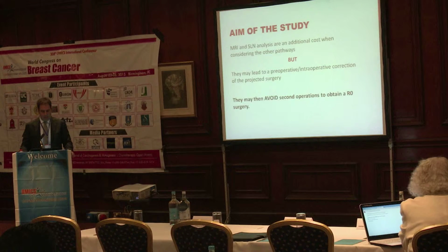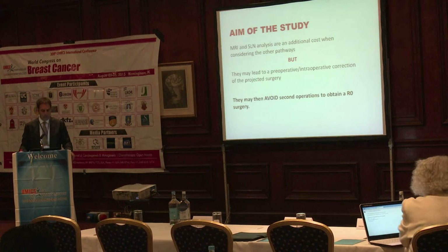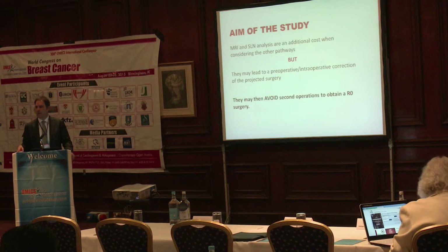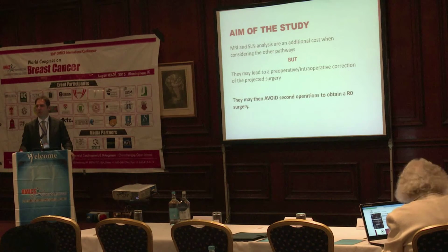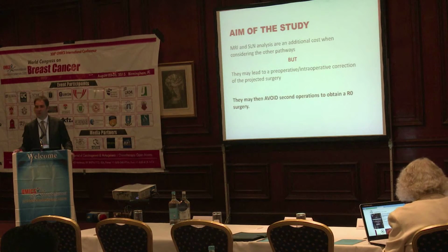Then, the aim of the study is to assess whether doing an MRI and an immediate sentinel lymph node analysis on any patient, which is of course a cost because there are many patients who receive a breast MRI and don't need it because there is no change in the diagnosis of dimension and position of cancer, is higher than the cost of reoperating a patient because we have made a mistake, because we have missed some satellite foci which have led to cancer relapse, which of course requires a second operation, and which is of course not just unethical but is a cost as well.